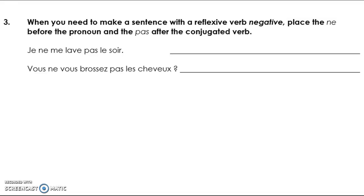When you need to make a sentence with a reflexive pronoun negative, we still put the ne and pas around the verb, only now we include that reflexive pronoun in between the ne pas sandwich. It's kind of like the lettuce on the ne pas sandwich. So we have je ne me lave pas ce soir. Okay, your ne goes before your pronoun and verb, your pas comes after. I do not wash in the evenings. Vous ne vous brossez pas les cheveux. That means you don't brush your hair.